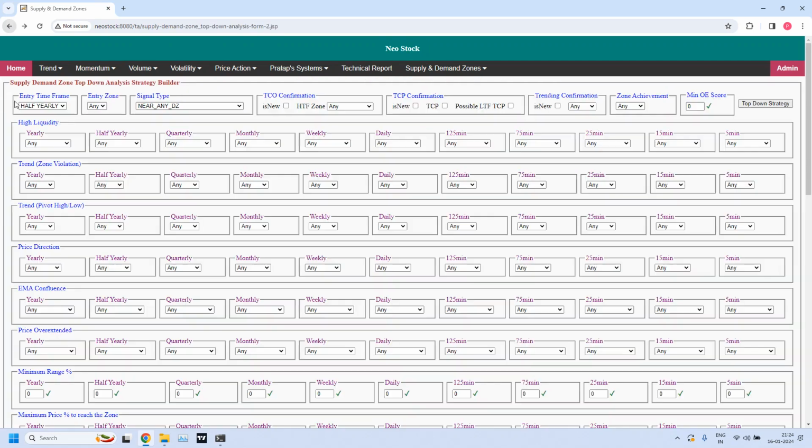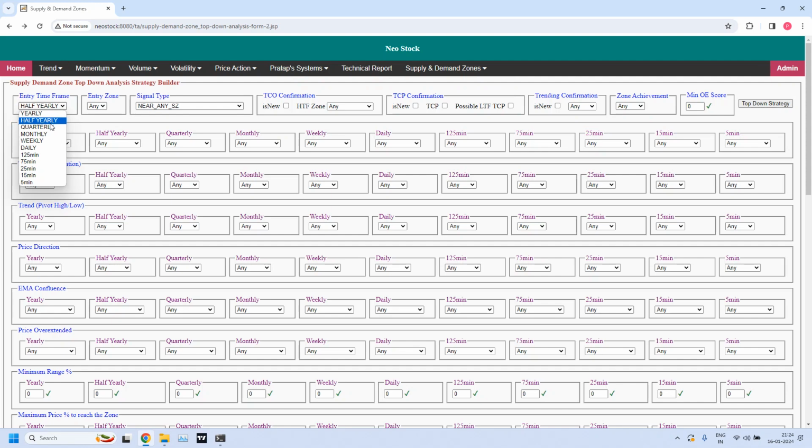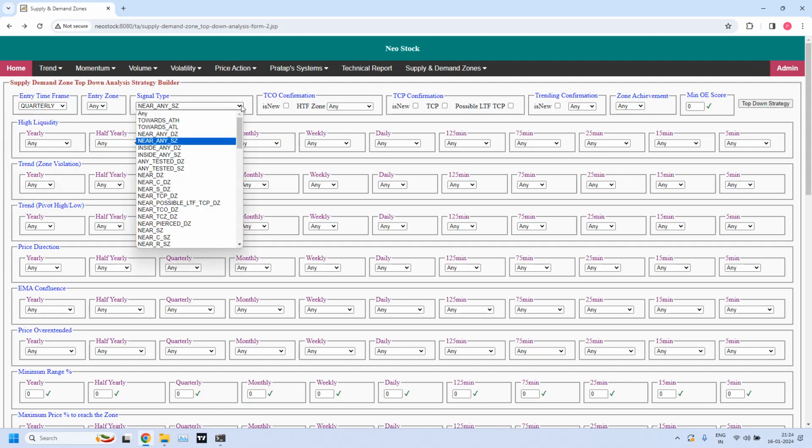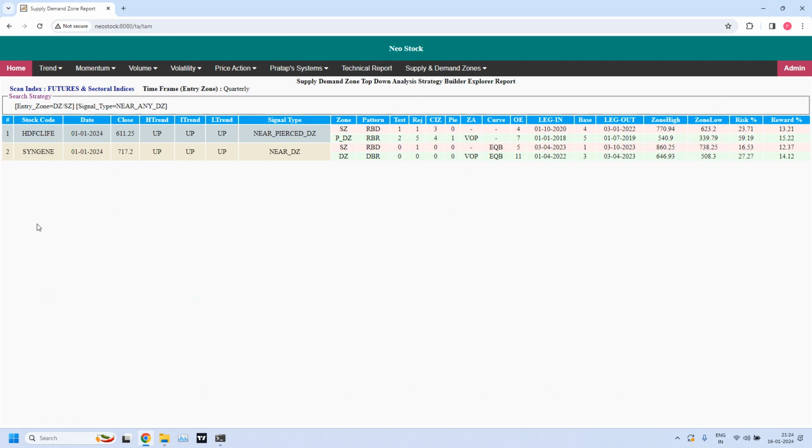No stocks are there. For half yearly time frame, let us find the stocks near half yearly supply zone. One stock is filtered. Let's go back. Let us change the time frame to quarterly. Let us find the stocks near quarterly demand zone. So two stocks are near quarterly demand zone.